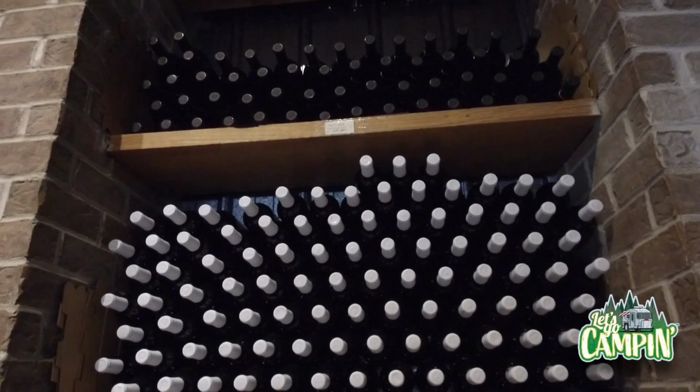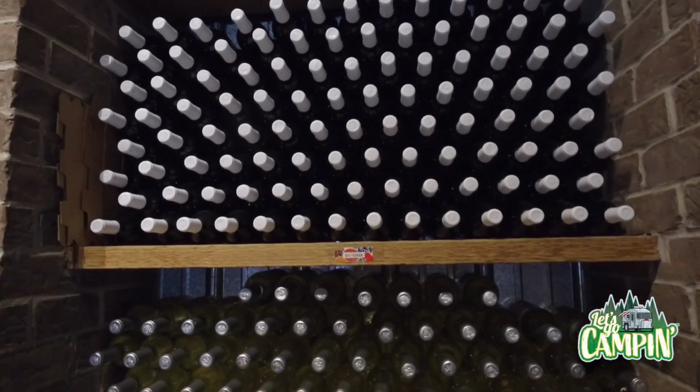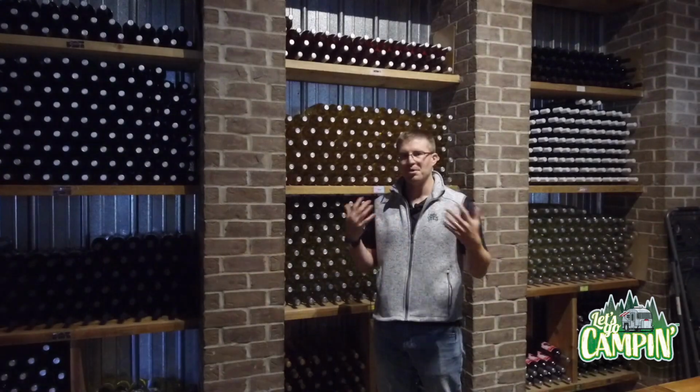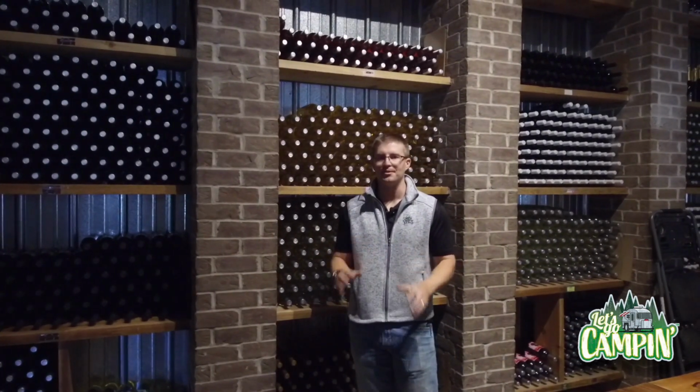This wine is temperature and humidity controlled specifically for barrel aging and wine aging. The humidity is brought up a little bit and then the temperature is brought down a little bit. So parties that come in here kind of have to dress a little bit warmer than usual because we keep it a little chilly in here.